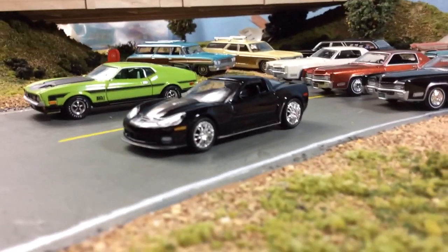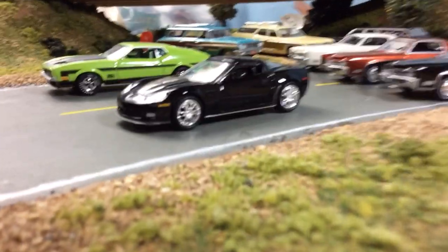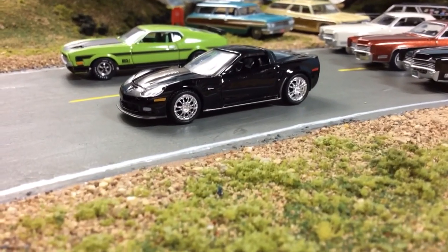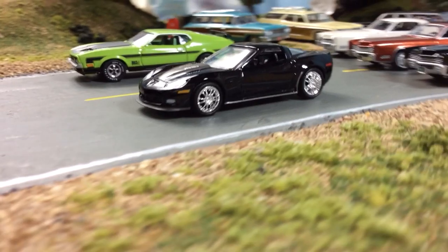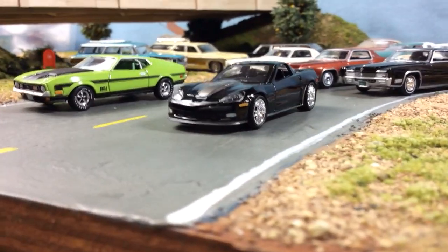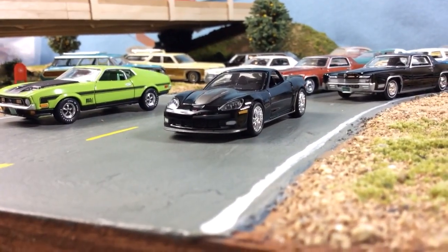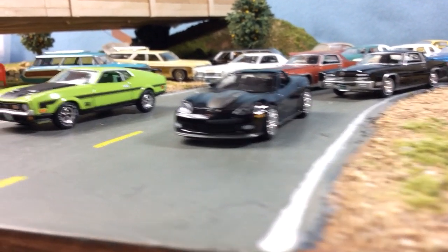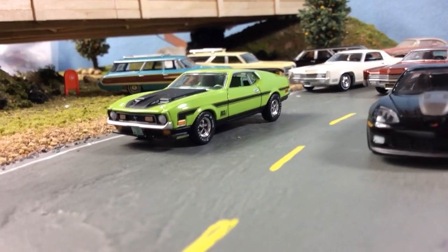It's an awesome car, but man, that's a tough color. My camera struggles with black cars. Shame too, because man, that's a nice one. Just doesn't get nicer than that. Just doesn't. Same thing with this. It just doesn't get nicer.